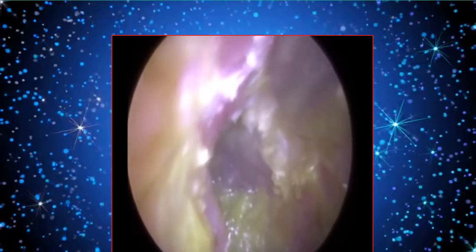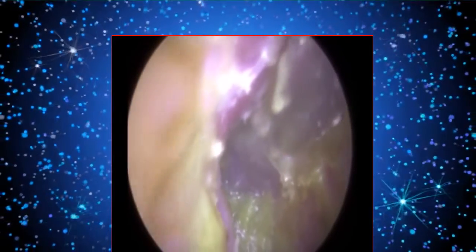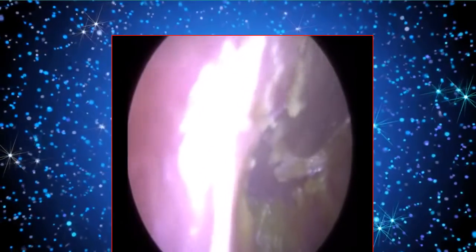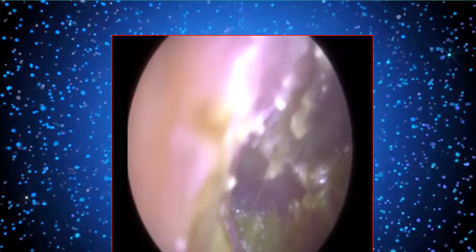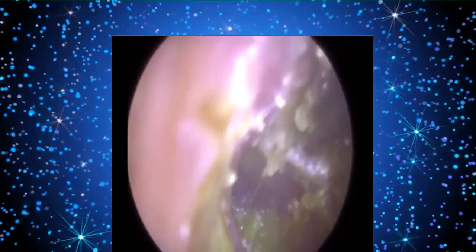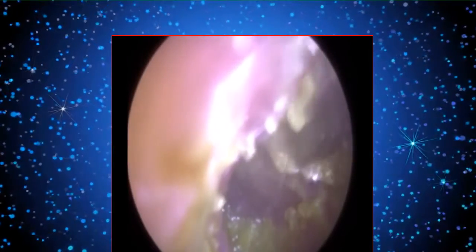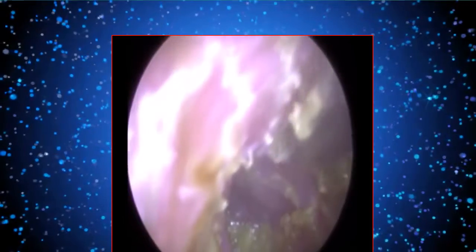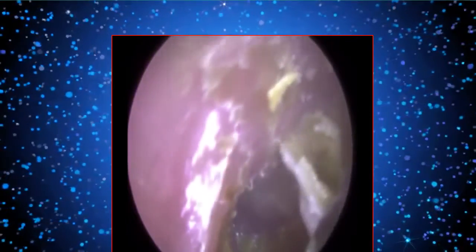So yeah, you can see I'm just peeling off keratin. Again, just going to be really cautious and gentle. The eardrum is only a millimetre in thickness, so it's very easy to perforate, especially at the top, the roof of the eardrum, the attic region, what we call the pars flaccida. So just tugging away at this infected skin.